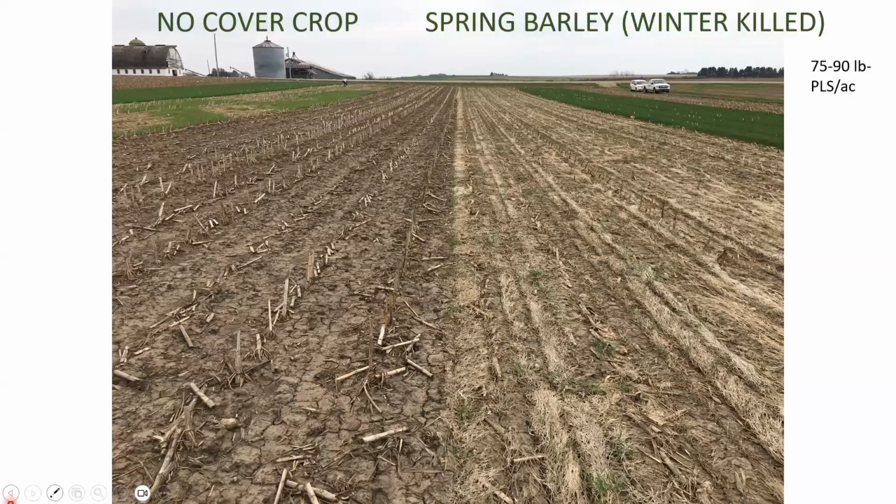All right, so I use a general term of just a grass cover crop, and there are a couple different ones that we tested. The first one is spring barley. I like spring barley a lot. It tends to grow a little bit faster. You get a little more growth in the fall, but it winter kills. So in a case like this, this is in the spring after it's winter killed. If you get enough biomass in the fall, you might have enough dead biomass coverage to get some soil protection in the spring. You might, right? But in a lot of cases, it kind of falls apart.